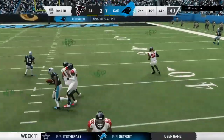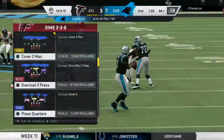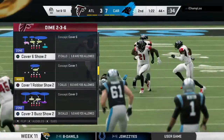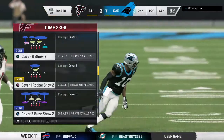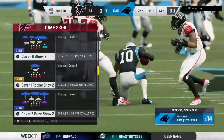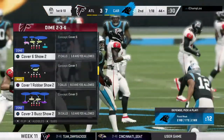Now a nice throw here right side. He hauls it in. It's a Panthers first down, 17 yards on the play. That's another Panthers first down. 1st and 10 at the 44-yard line.